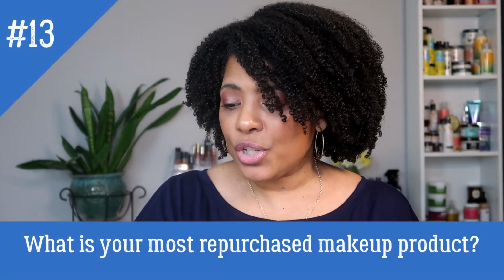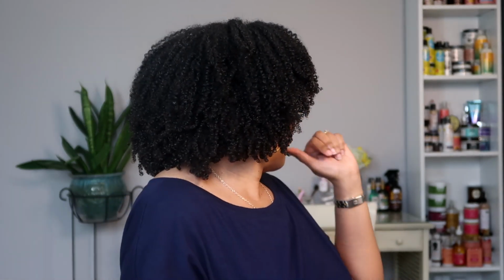Number 13, what is your most repurchased makeup product? That would either be mascara or lip gloss. I purchased those the most, and I'm probably going to say mascara because lip gloss lasts a while, where mascara is only going to last so long before it starts to get thick and cakey and dry out. So I probably purchase more mascara than I do lip glosses. So I'm going to say mascara because I have, I think, 2 voluminous. I have the 3 that I just showed you. This Benefit one, I think I have 3 or 4 back there in my makeup tray. So I'm going to say mascara is probably my most repurchased makeup product.